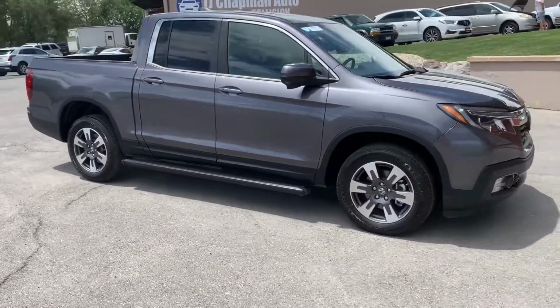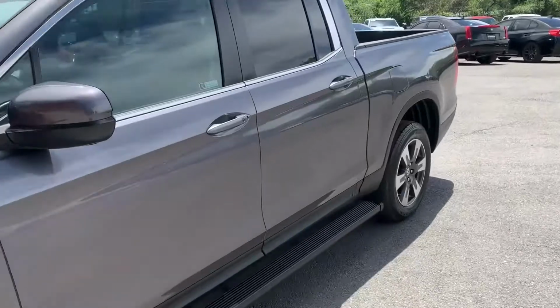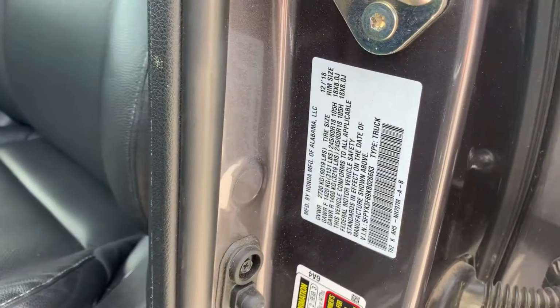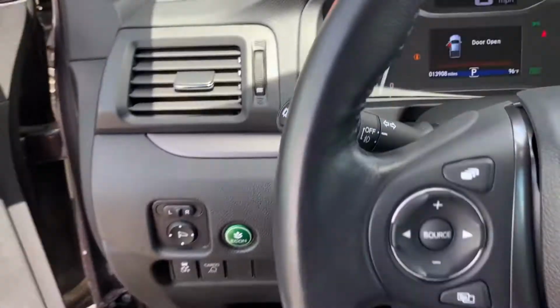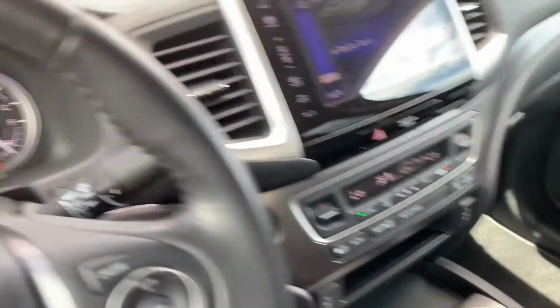So I mentioned this one is an all-wheel drive. Go ahead and take you for a tour of the interior. So it is a black perforated leather interior. And that back seat flips up for additional stowage. There's your VIN right there. And your Econ. I'm going to come over here, turn this down, then also turn that down to make sure you can hear me better.